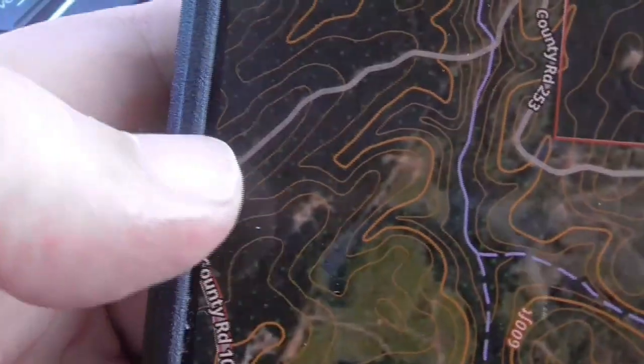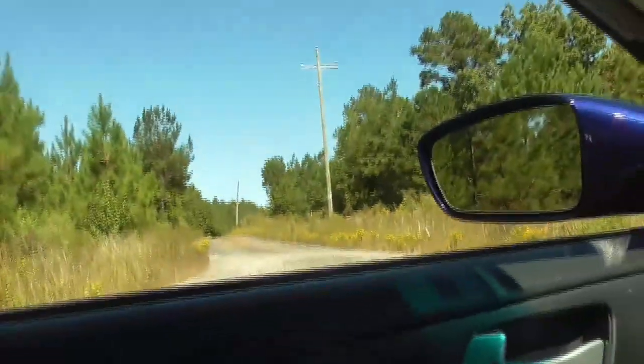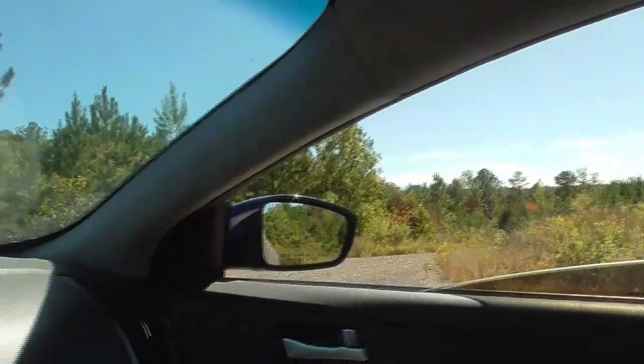We drove in from down here on this road. We came in over this ridge. We came down across this creek, and we are there where the blue dot is. And if I go to the left, I'm going to go that way. And I got this right. Trying to figure out where exactly I'm going.